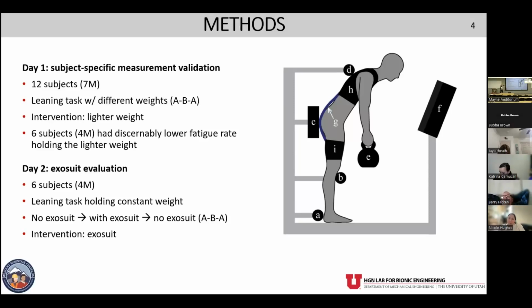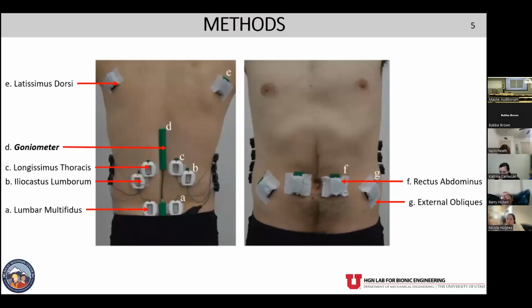They also had this kind of custom rig. I thought this was super cool, actually. It was just to make sure that there was no variability in the posture of how they're orienting themselves during those different tests, because the posture that you're holding can very much impact these EMG activations based on what your lumbar muscles are doing. Here are all of the EMGs that they used.